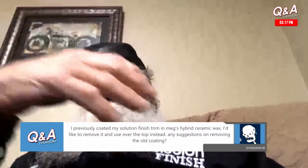I hear it all the time because they say, "I had somebody come in, they detailed my car, it looked great, I had Solution Finish on it, they put the coating on the paint and the plastic, and now that it's faded, Solution Finish seems like it just smears over the top." Yeah. And that's because it's still got the ceramic coating on it, and if most of the ceramic coating has dissipated, it gets blotchy because it's hard to clean out the pores of the plastic. Yeah. It's a tough one.